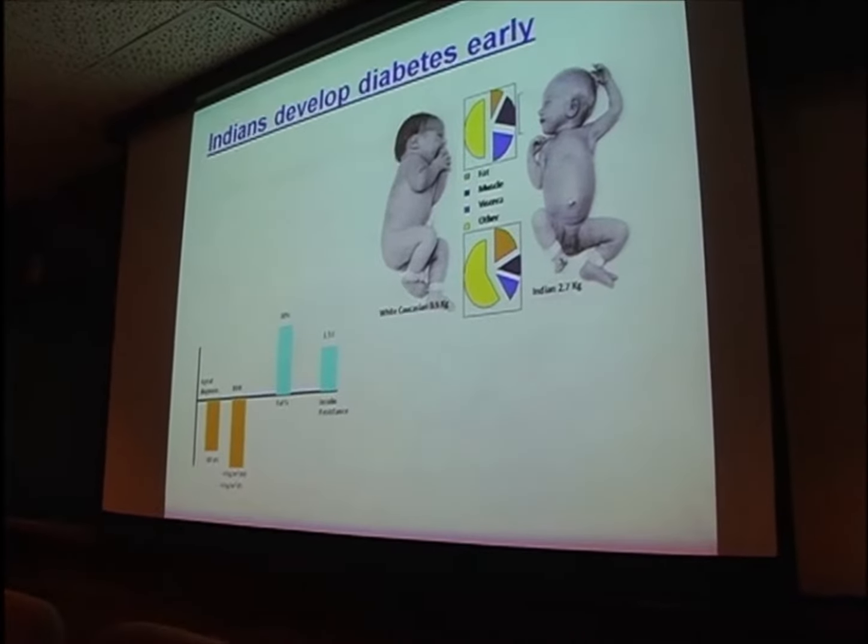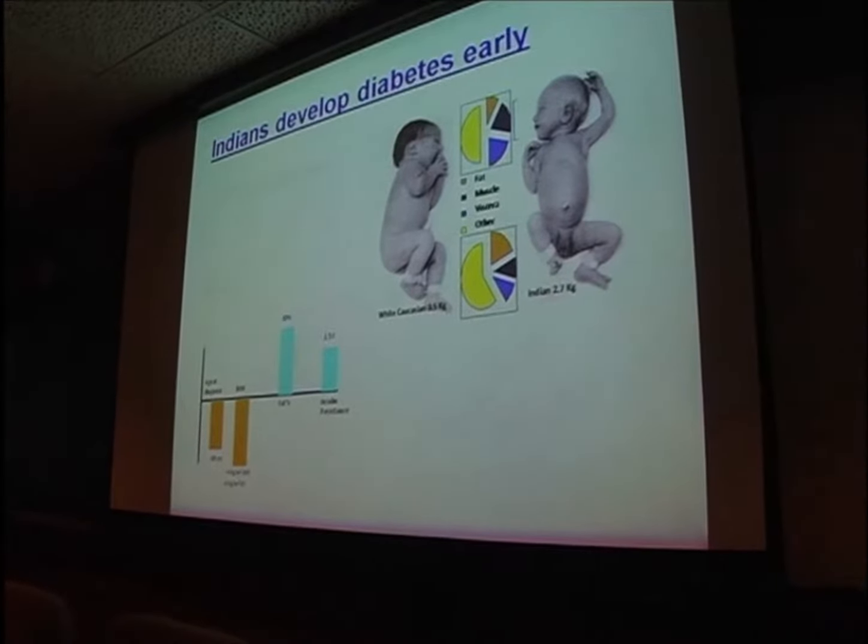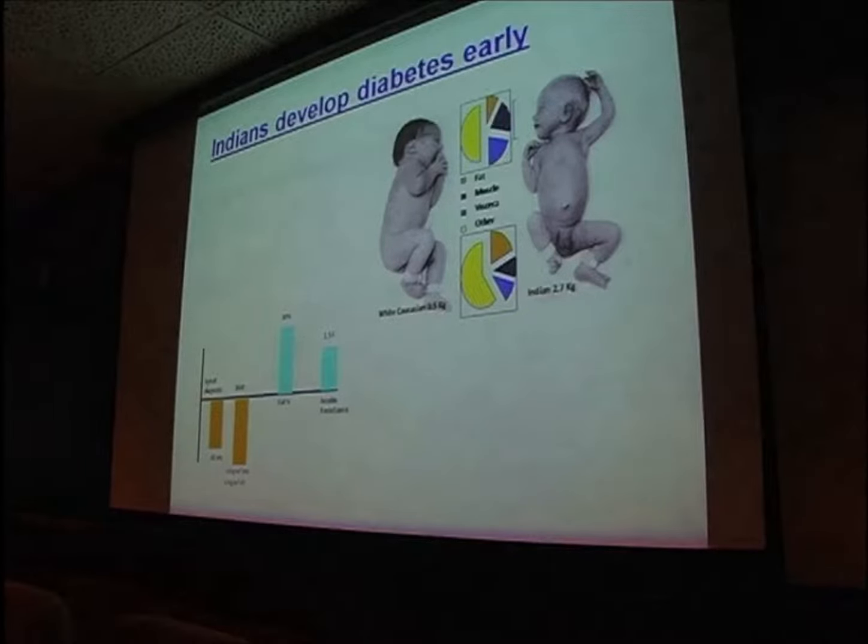There's diabetes. Chandak, you want to tell what it is? He told just now the same thing, no? Yes, we showed that the phenotype of Indians, which is with less muscle and more obesity, is programmed very early in life. Right at conception itself, it seems that it happens.